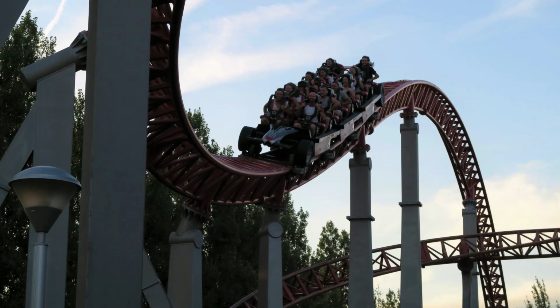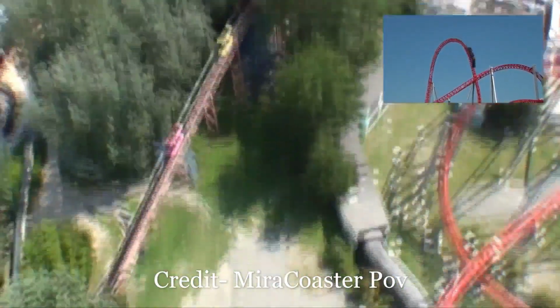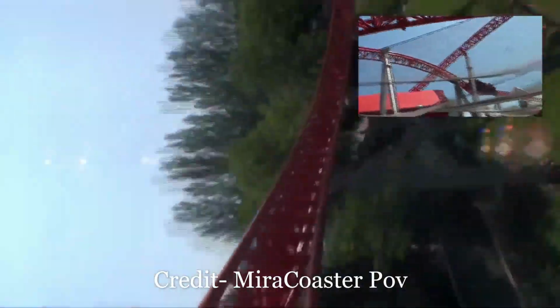Number 3. iSpeed at Mirabilandia. This Intamin Blitz coaster is a very underrated ride. I actually prefer it to Maverick. iSpeed has a solid initial launch and then goes berserk. The top hat delivers sustained ejector airtime similar to the top hat on Accelerator, and then flies through a layout with rapid-fire transitions and airtime hills.